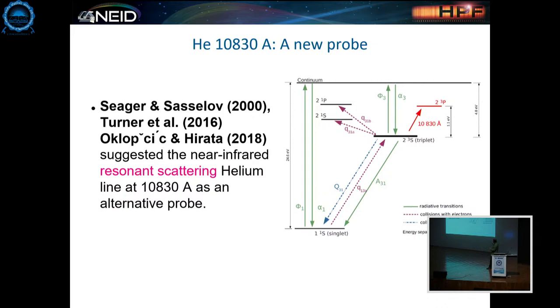But while these atoms are hanging around in that metastable state, if a 10830 photon comes by, which is in the near infrared, it will get absorbed and then immediately emitted back, but in some random direction, which would mean that you get what is called a resonance scattering absorption line. So the 10830 photon coming from the star, your planet is here, gets absorbed and immediately emitted back in some random direction. If you're looking from this side, you will see a net absorption at that wavelength.